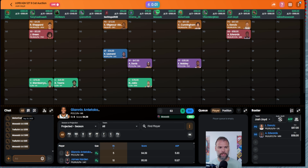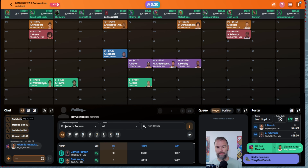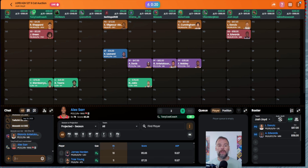Giannis up to 62. So, again, I think the pricing is reasonable. He fits in between where I drafted Luka and where I drafted Ant. He's only $5. Interesting, Cade and Ant went for $1 difference. I obviously pushed Ant's price way up. It looked like he was going to go significantly under Cade, but I also bid the Cade guy up.